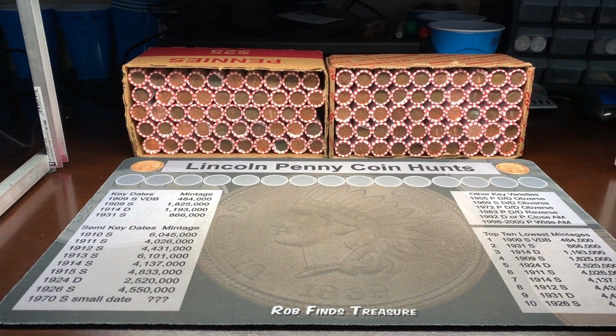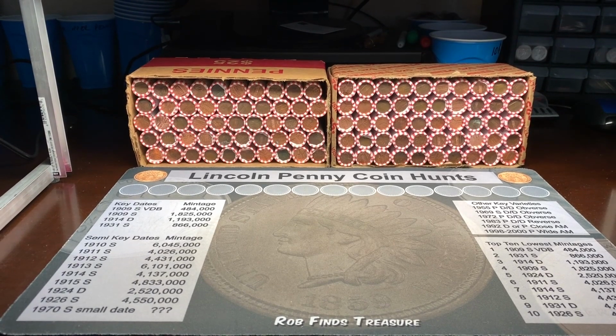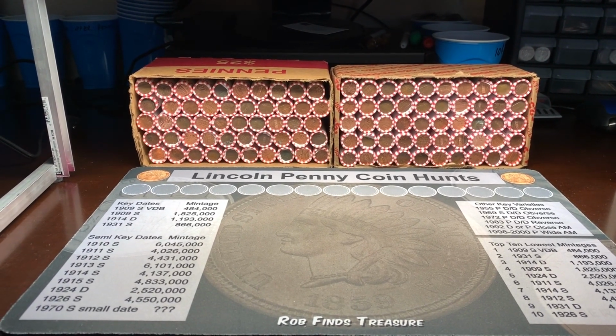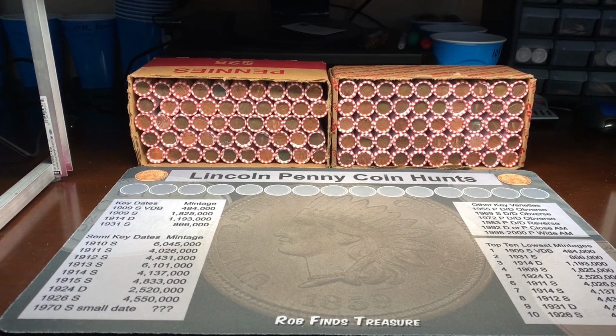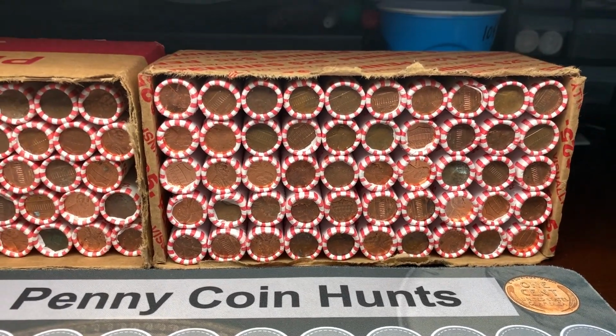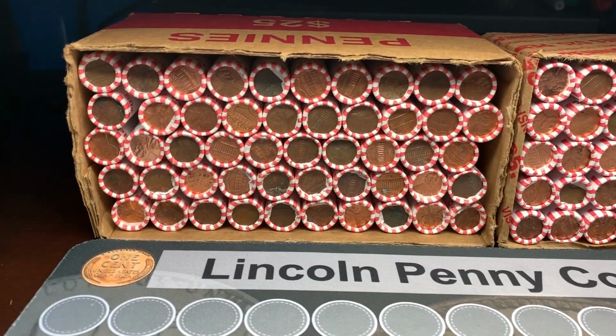So I live in a suburb of the Dallas-Fort Worth metropolitan area in Texas. And my wife recently went to downtown Fort Worth, which is a big city similar to Dallas. So I asked her to pick up these boxes, and she got us a box from Bank of America, and she also got us this box right here from Wells Fargo.